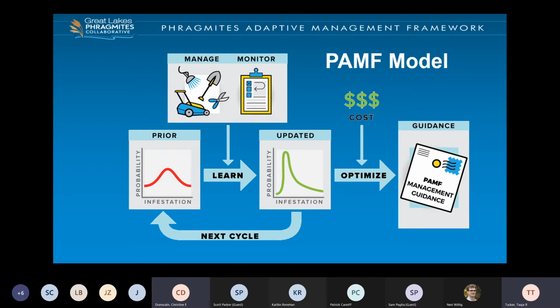And that was done in collaboration with a technical work group, I believe, to get that ranking set up. And we put those both into the optimization, which is an algorithm that will balance those two factors. So if there are two management combinations that have a similar effectiveness, but they're very different in cost, you'll always get the less expensive one recommended. But the more expensive one might be near optimal because it is similarly effective, but less efficient for you.